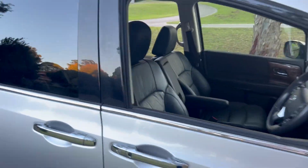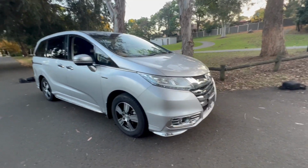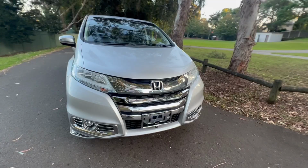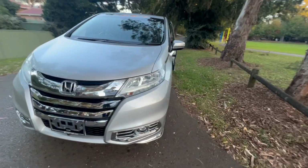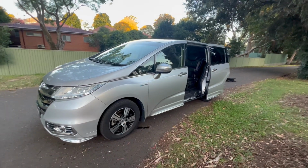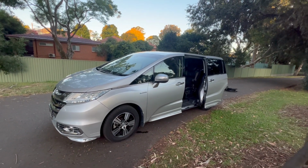I really like this product. It's a beautiful product. It's a premium product. It's priced absolutely spot on. Check out the price. It's an exciting price. For a family, I'd want it. For my family, I'd want it. Or for an Uber driver, this would be the ultimate seven-seater for Uber, I reckon. I couldn't think of a better one.